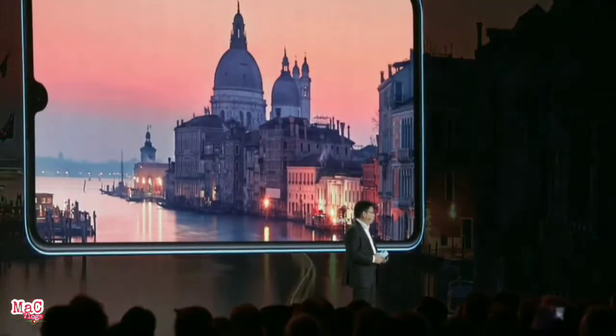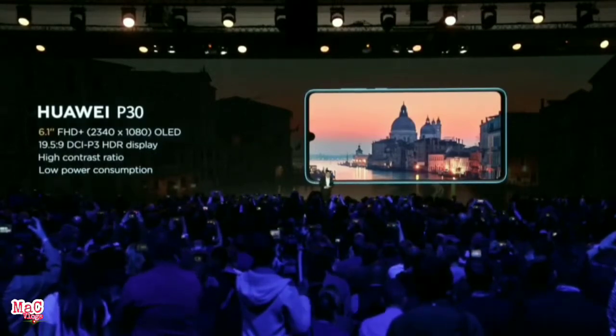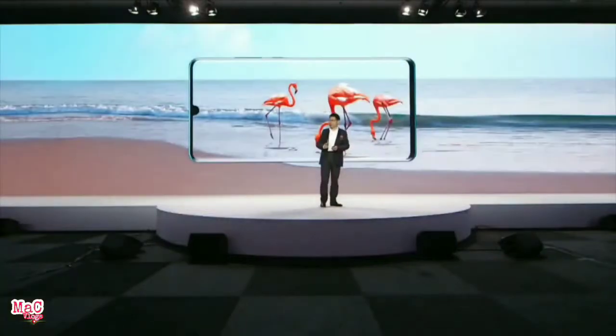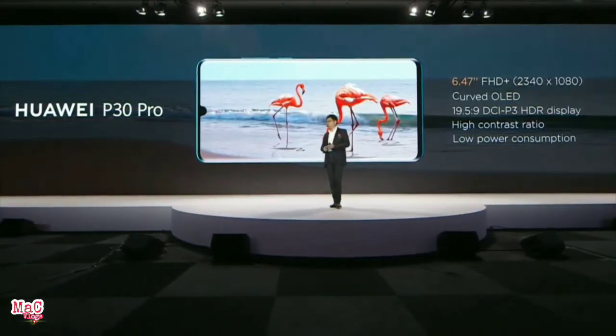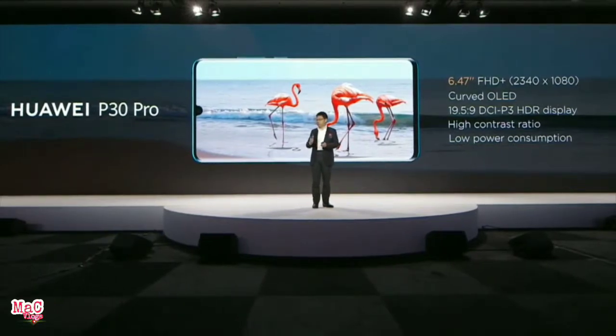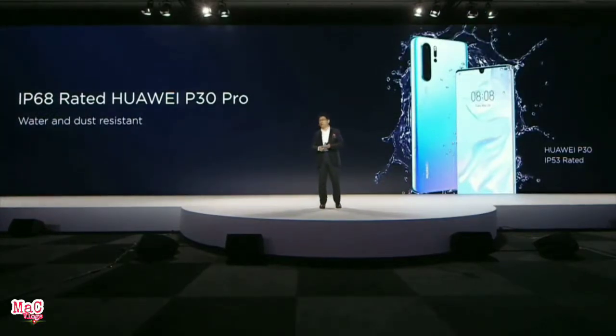The P30 uses a 6.1 inch Full HD Plus OLED display with a very high contrast ratio, low power consumption, and also a very high color gamut HDR display. The P30 Pro is a 6.47 inch Full HD Plus flexible curved OLED, with a high color gamut HDR display, high contrast ratio, and low power consumption. So both the P30 and the P30 Pro have the best OLED display panel, to bring the best experience for you to see this screen. And the P30 Pro is IP68 rated, water and dust resistant.